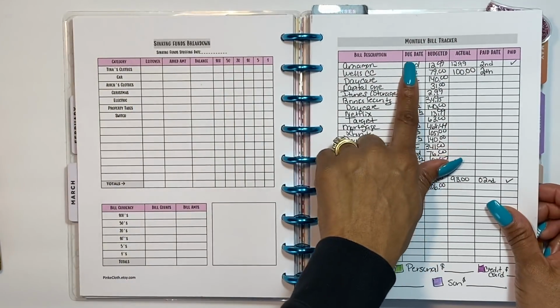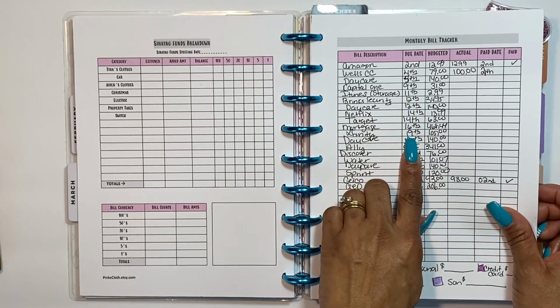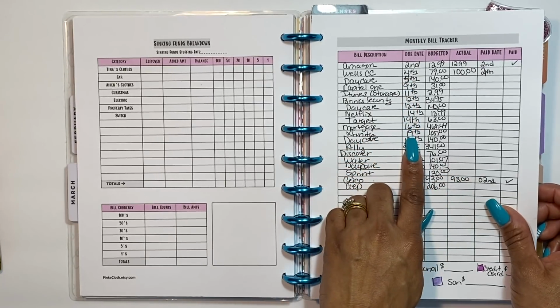So all of the payments that are coming out are going to be until the 16th, because the next payday is on the 19th.